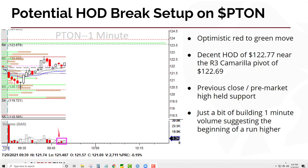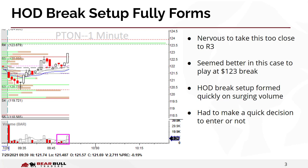And one thing I noticed was just this bit of building volume here. Not all on white candles, as you can see, but there is potentially some building interest here in Peloton as it holds this support. So I kept watching it, and then I could see the high of day break fully forming.